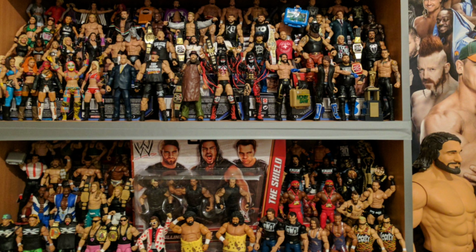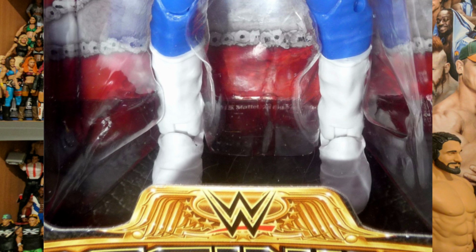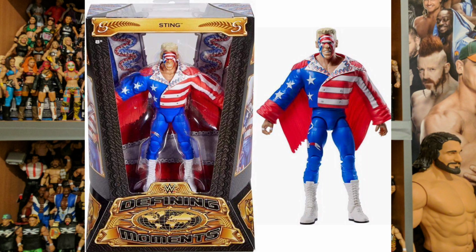Next, we get Surfer Sting. This was released in May 2016. This is Great American Bash 1990 attire. Lots of controversy regarding the boots, because for some reason Mattel shipped some that had lace detail and then they shipped some that didn't. It's the ones that don't have the detail of the laces on the boots that are accurate. But yeah, it's a very small detail. It's not one that I was worried about, but I know that it upset quite a few people.